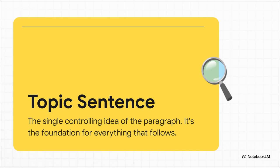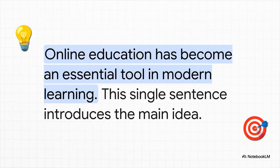All right, first up, the foundation, the topic sentence. This is, and I'm not exaggerating, the single most important sentence in the entire paragraph. It's basically a promise you're making to your reader. You're telling them, hey, this is exactly what we're about to talk about. If you nail this sentence, seriously, everything else just falls into place. And if we look back at our example, boom, it's right there.